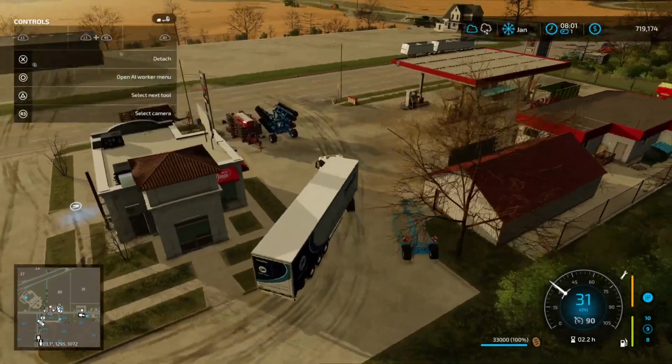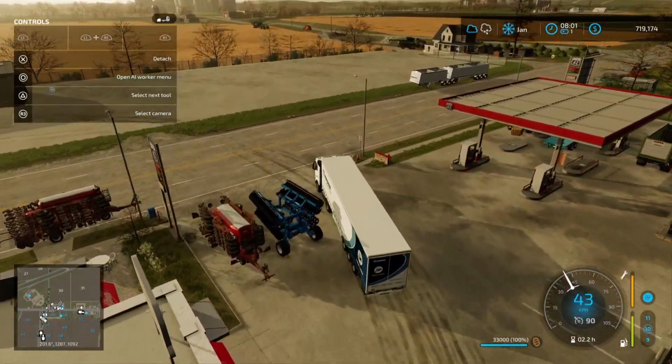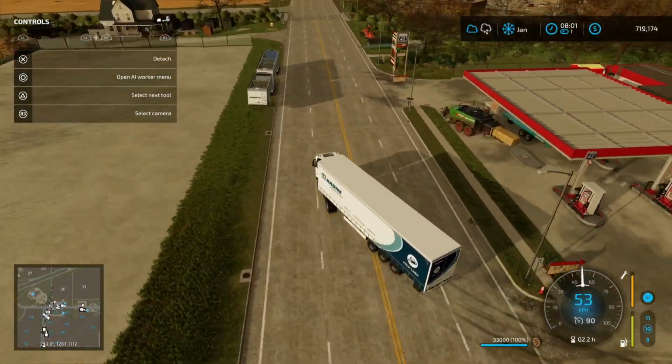So we've got 3 loads to do, or thereabouts. So I'll throw on a time lapse. I'll do these deliveries and then we'll come back in.